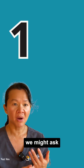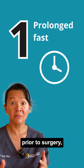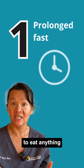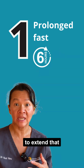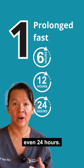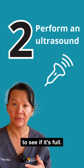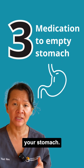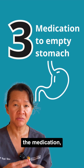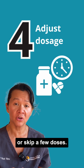So one is that we might ask you to have what's called a prolonged fast. So usually prior to surgery, we don't want you to eat anything for 6 hours before your anaesthetic. And we might ask you to extend that for 12 hours, even 24 hours. The other thing that we could do is an ultrasound of your stomach to see if it's full. We might also give you some medications to try and empty your stomach. Depending on the medication, particularly the shorter acting ones, we might ask you to withhold or skip a few doses.